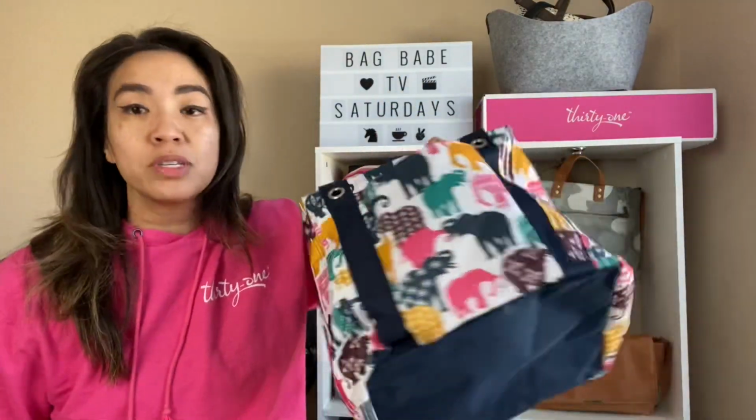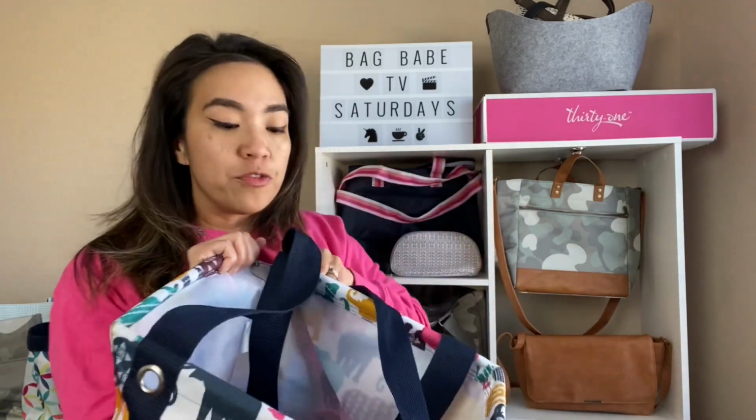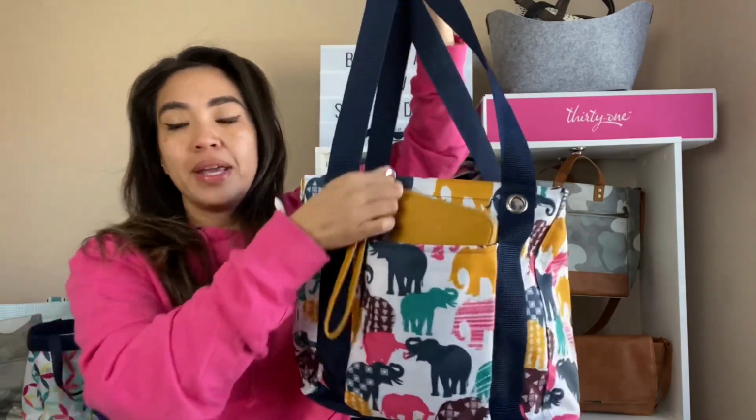And one thing about this little tiny utility tote, small utility tote, is that it has a pocket. You have one pocket in the front. Here is my All About the Benjamin. Totally fit in there, like it nicely slides in here. So if you needed a nice organized space for you to easily identify where your wallet is or where your phone is, it could go right here, okay?